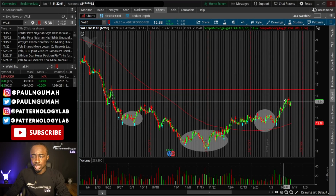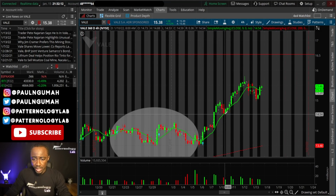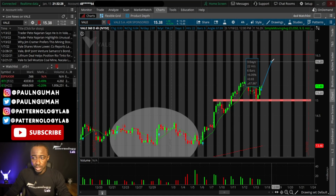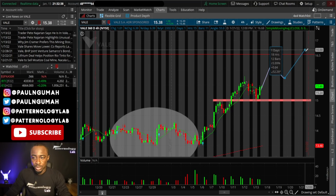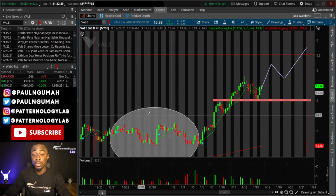And unfortunately, it's taking a sweet time, but this is the type of motion that I'm going to explain to y'all. First and foremost, it makes a push up and then it finds support. Then it makes another push higher right here, and then it finds support right over here. And then what's going to happen next? I'm sure you're kind of seeing the trend here. It's going to make another move higher to 1630, and then it's going to drop again right here to 1570, and then it's going to make another move higher all the way up towards 1675. So this is the way the stock is moving at the moment, at least that's what I am seeing with this trend.